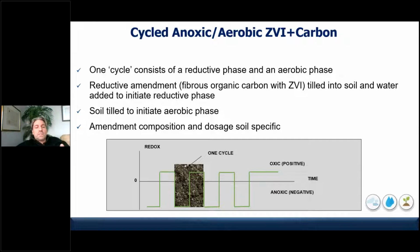Every one of these cycles would last anywhere between, I'd say, 10 to 20 days or 30 days, depending on temperature and soil type and water content. And then you would repeat that. So let's say that you need to achieve a 90% removal rate, but after one event, you are only getting about 50 or 60%. Well, guess what? You would just do another cycle and then move on until you reach the desired level of contaminant removal.